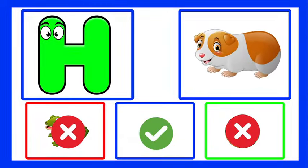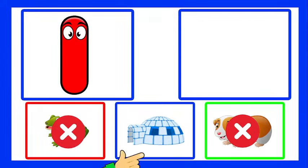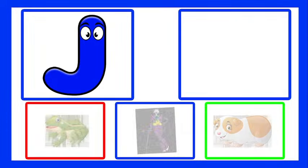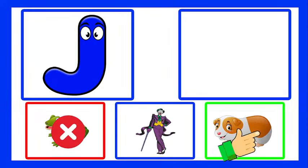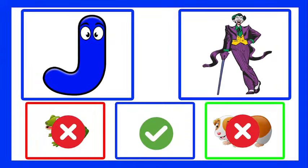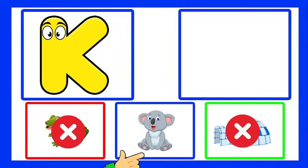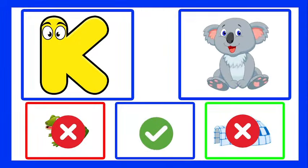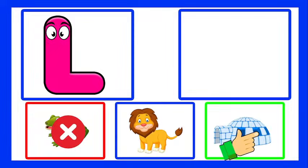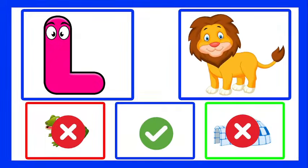For hamster. I. I for igloo. J. J for choker. K. K for koala. L. L for lion.